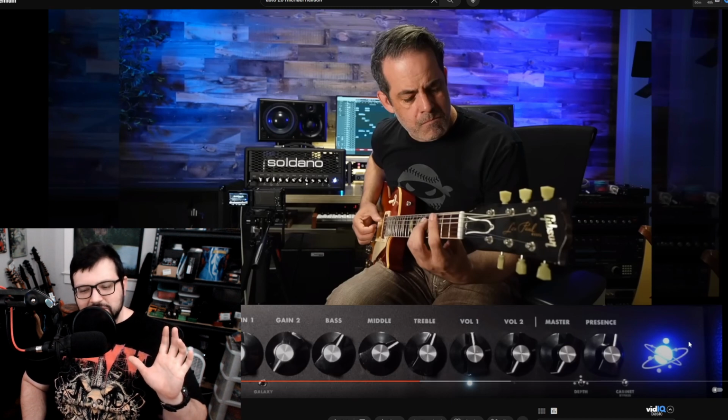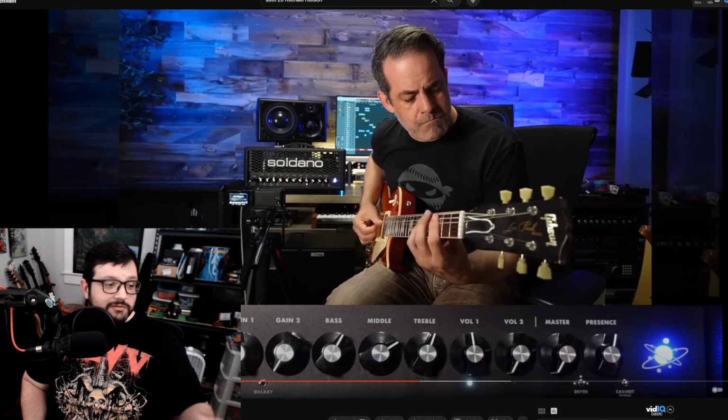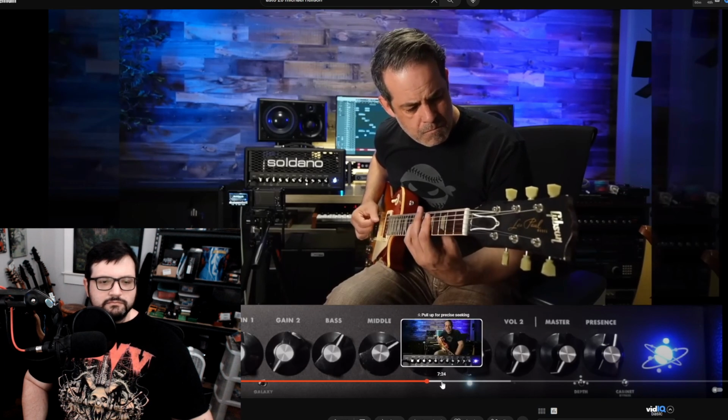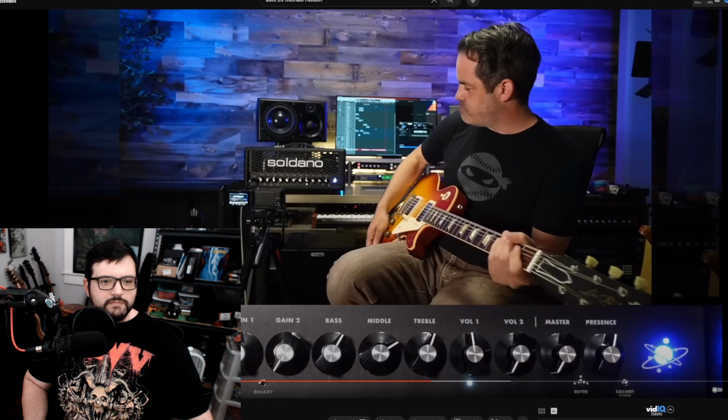All around the edge of them, there are 6 of them. It moves depending on which IR you pick, which is really cool. I love the graphic and having it integrated into how the amp works. That's really cool. All right, you get the picture.